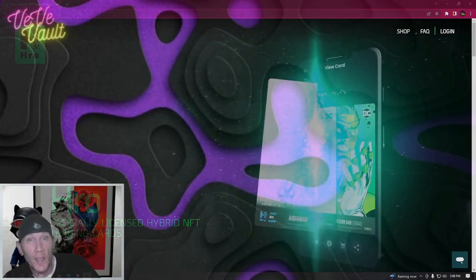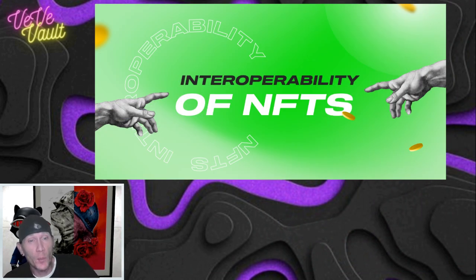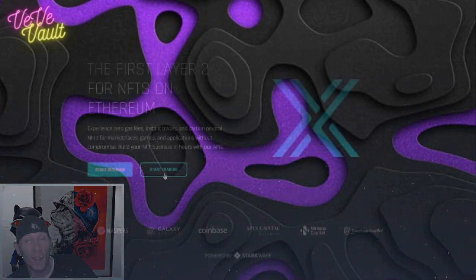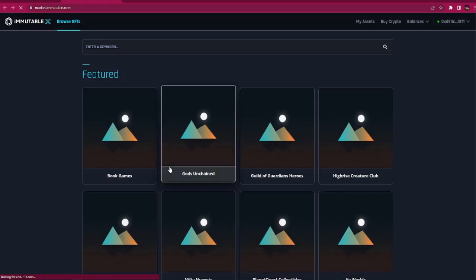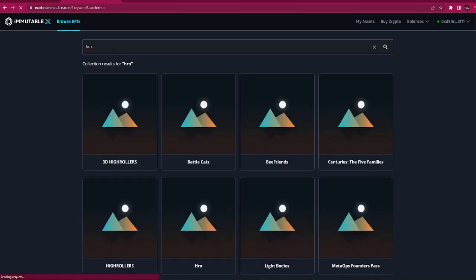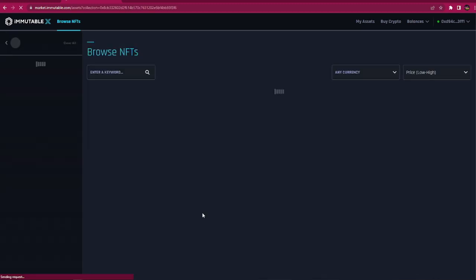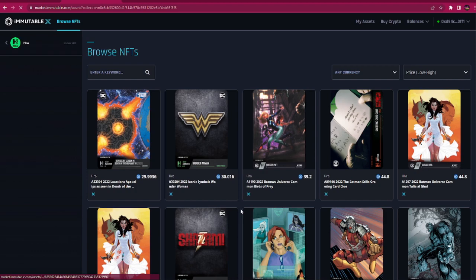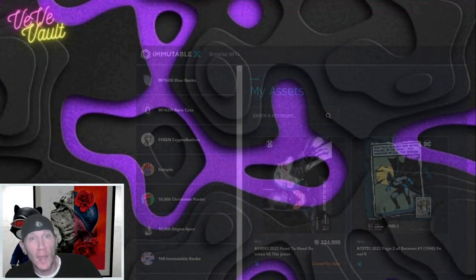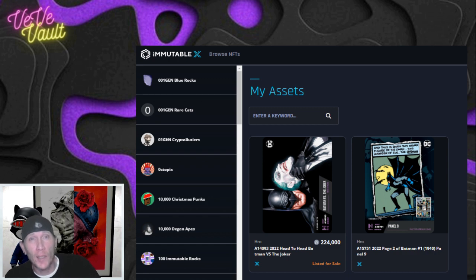First off, the HRO NFTs are interoperable, which means that you can export them from your wallet on the HRO website over to Immutable X, where you can sell it on their marketplace, where people can buy with cryptocurrencies such as Ethereum or OMI tokens. Once you have your HRO NFT on IMX, you can even export it to your MetaMask wallet and sell it on websites like OpenSea. So if you haven't exported any of your HRO NFTs yet, I'll show you how to do that real quick. It's actually very easy.